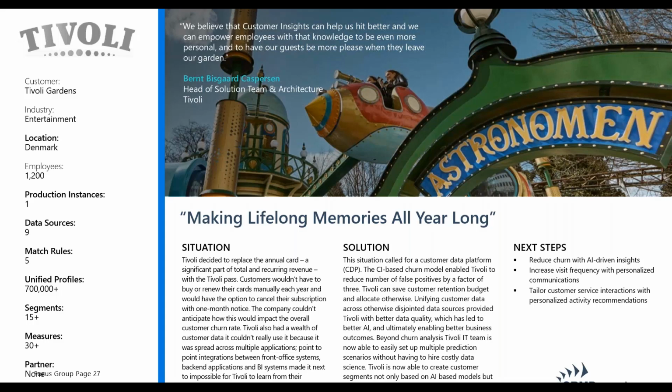So, business value. Everyone always wants to know what results the organization got out of it. A couple of examples. The CTO had the following example for return on investment relating to Customer Insights. Specifically, the CI-based churn model enabled Tivoli to reduce the number of false positives, i.e. loyal customers falsely determined as likely to churn, by a factor of 3 compared to the model they had before.